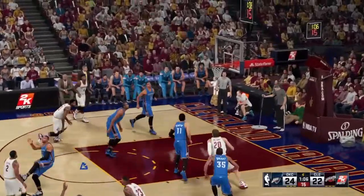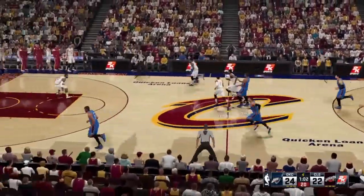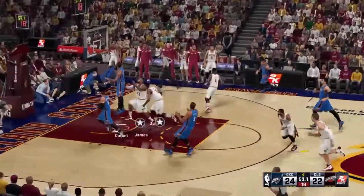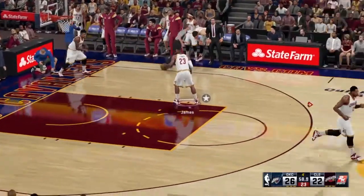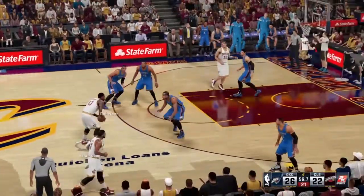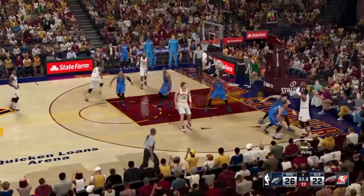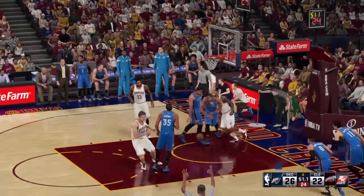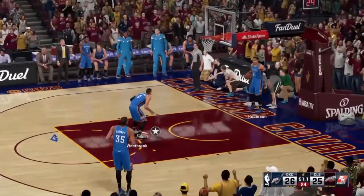Irving from long range. And Cantor pulls it down. Irving's gotten just 1 of 6 shots to fall here. Count it! And just look at what Durant is doing. My goodness. 58 seconds left to play here in the fourth. Irving for 3. Buries it. And that shot brings them to within just 1. Kyrie Irving has simply caught fire.